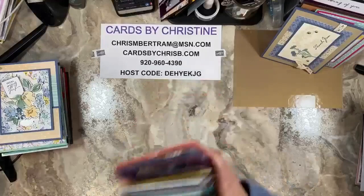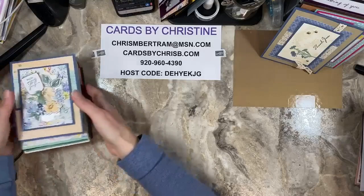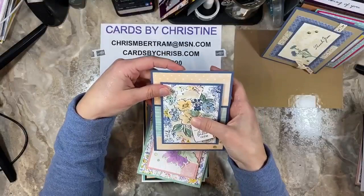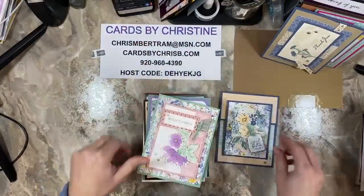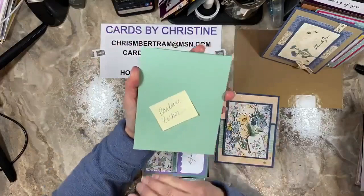All right, so that's one stack, you guys. The next stack isn't quite as tall, but it is still pretty tall. This was Hand Penned from last month, Ink, Paper, Scissors, and this card went to Barbara Chupenis, S-H-U-P-E-N-I-S. You got that beautiful card. This was Hand Penned last month as well, Ink, Paper, Scissors. It was Barbara Zacher, Z-A-C-H-E-R.